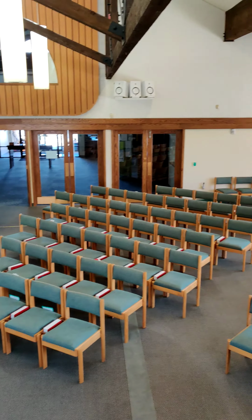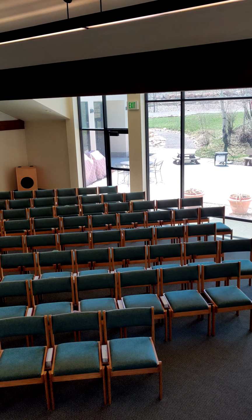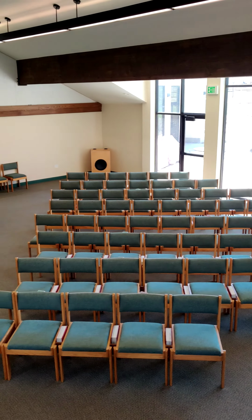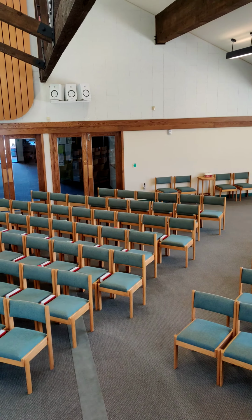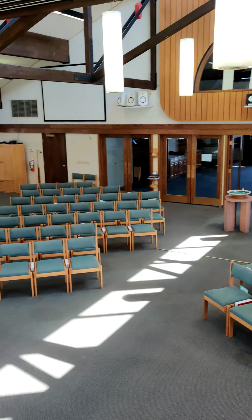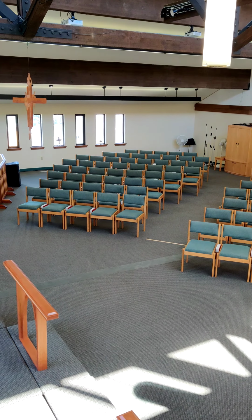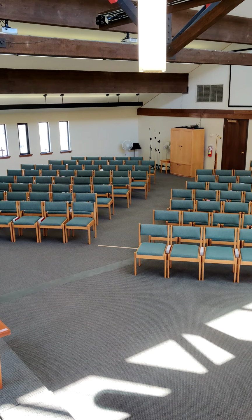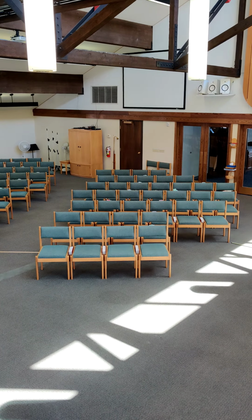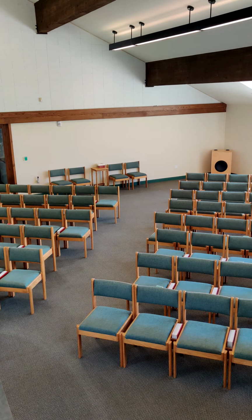A couple other things to note. We have 136 red hymnals in the sanctuary. In services last year, during the summer and fall of 2019, the largest service was an annual meeting, which was 66 people. Other than that, there was one early morning service that had 63 people. So I would try to come up with a sanctuary configuration that would allow for 80 people.